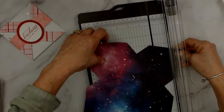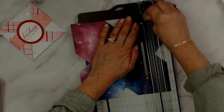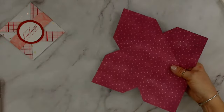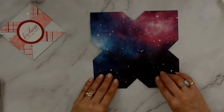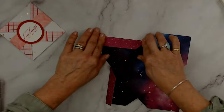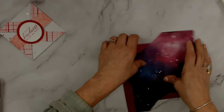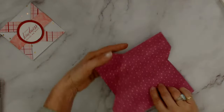And the reason why I use this paper, because a lot of people say, I got that paper, I don't know what to do with it. Here we go. Now you get something cool. Okay, so I think I want this on the outside because it's just very cool. Oops, not that one. So just score, and I don't glue them. Maybe you want to glue them. I don't find the need to glue them, okay? It's not because I'm lazy. I just think we don't need it.